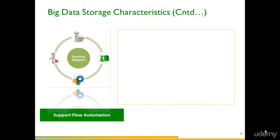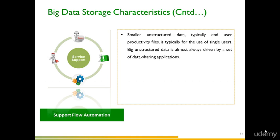Smaller unstructured data, typically end-user productivity files, is typically for the use of single users. Big unstructured data is almost always driven by a set of data sharing applications. Big data must be delivered to users in the context of a workflow, the flow of information from application to application and user to user. For this reason, big data storage architecture must support easy workflow integration.